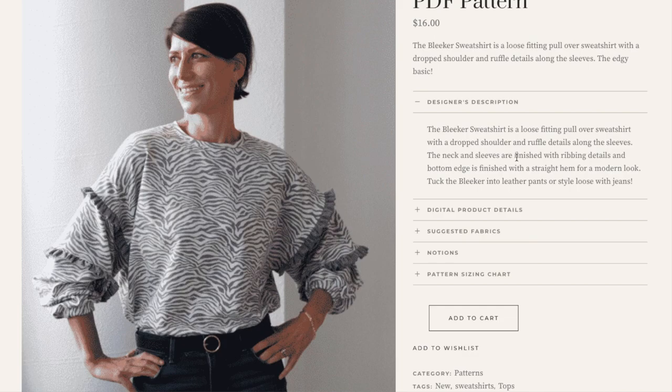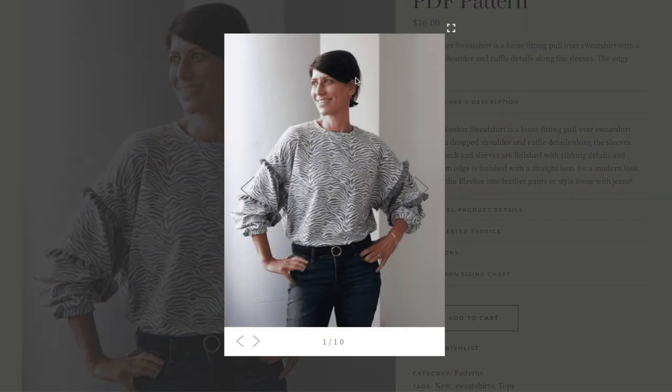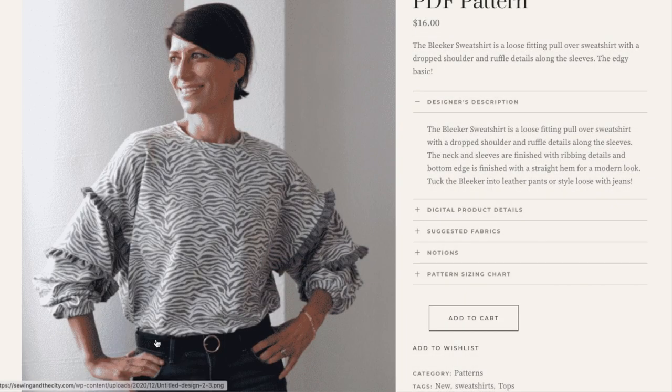The neck and sleeves are finished with ribbing details, and the bottom edge is finished with a straight hem for a modern look. I actually really love that, and I'll show you in the photos. Basically, there is a rib knit neck band and rib knit wristband, but at the hem there's no band. I think for those of us that are pear-shaped and have curvy bottoms, when you have that fitted band, the sweatshirt just rides up and up and makes it really uncomfortable. So having a straight hem there, I really like that a lot.